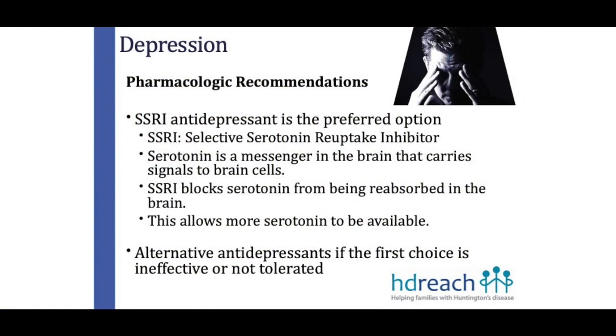Generally, for severe depressions, medications are recommended. And the most commonly used medication to treat severe depression is an SSRI antidepressant. An SSRI stands for a selective serotonin reuptake inhibitor. And that's obviously why we typically call them SSRIs. It's a mouthful. What they do, all of them as a group of medications, target the brain chemical serotonin. Serotonin is a brain chemical that's a messenger in the brain, from one part of the brain to another.